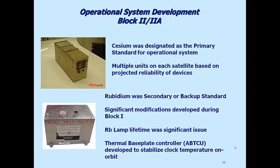Because cesium had no drift and because it was very predictable, it was designated to be the primary clock on the satellites. And that's just opposite of what happened in 2F. But they were good clocks, and for GPS at the time, they really worked very nicely. So the Rubidium was a secondary clock or used as a backup.